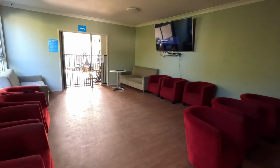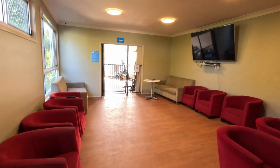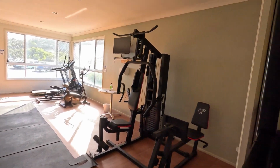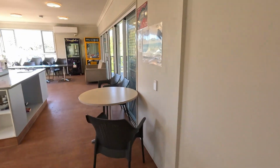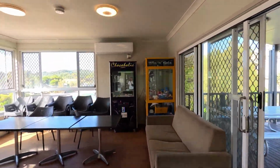And you've got a big area where you can hang out, and a gym. You can see that gym. Got a gym as well. Amazing. Big screen TV, lounge. And then some teddy pickers and stuff.